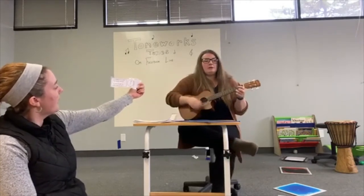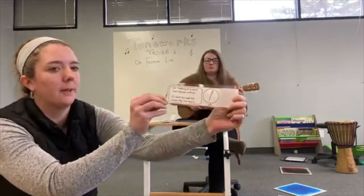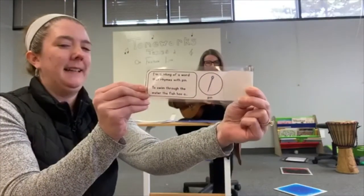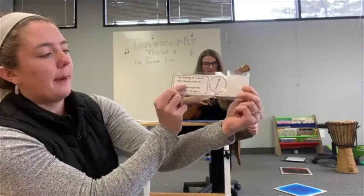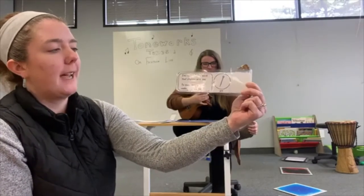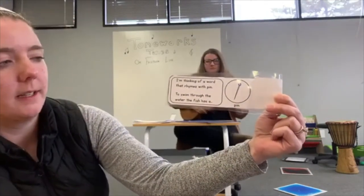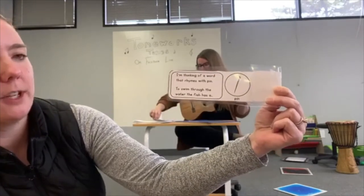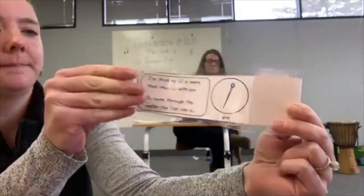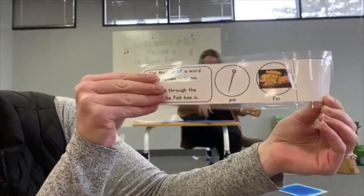Thinking of a word that rhymes with pin. To swim through the water, a fish has a... Okay, here we go. I still can't really tell, but hopefully it's okay. So I'm thinking of a word that rhymes with pin. To swim through the ocean, the fish has a... So think about that for just a second. The fish has a fin. The fish has a fin.